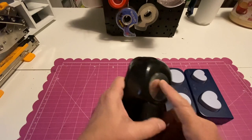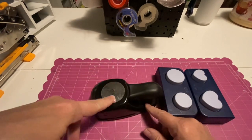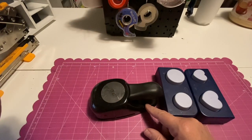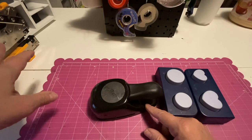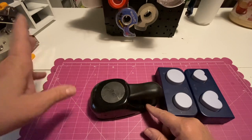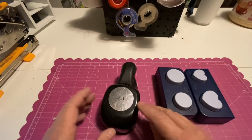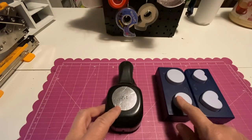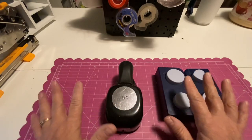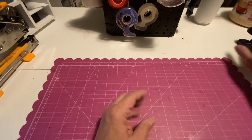The reason I wanted to tell you about the Stampin' Up one is that this one will punch through laminated cardstock. Now, you may think you'll never have laminated cardstock, but I have found a need for it lately, and it was great. Creative Memories did not go through those layers. Just the fact that this one did made it number 1 in my book. So just basic punches and shapes.